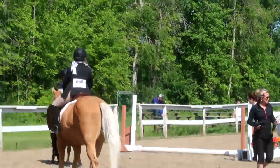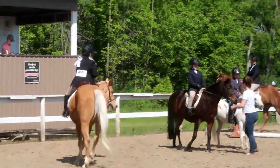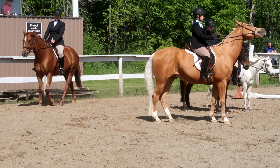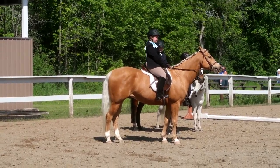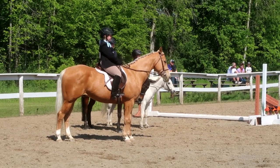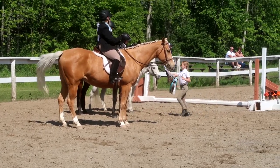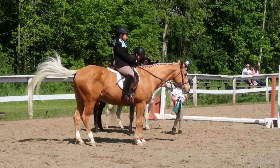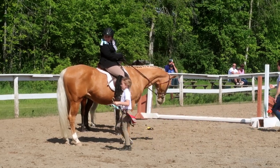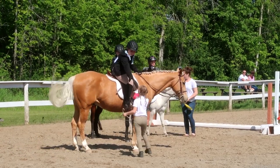This is it. This is where we find out what happens. The placings for the walk, trot, poles division, starting with our walk, trot class. And kids, just put your hand up to indicate your ribbon selection. In fourth place, in walk, trot, we have 007. Third place, we have 005. And in second place, we have entry number 32, Riding Jack. And in first place, we have entry 050, Sophie Riding Special FX.